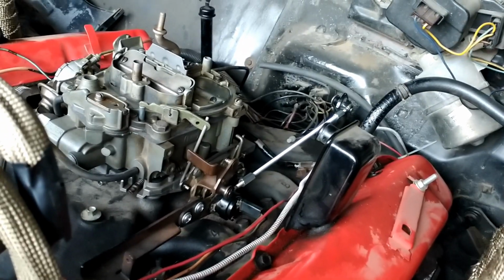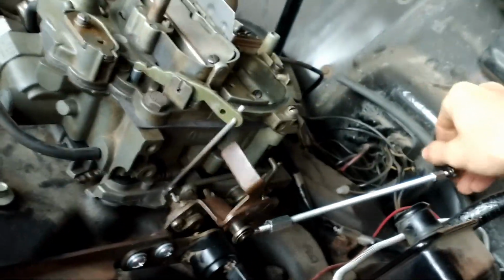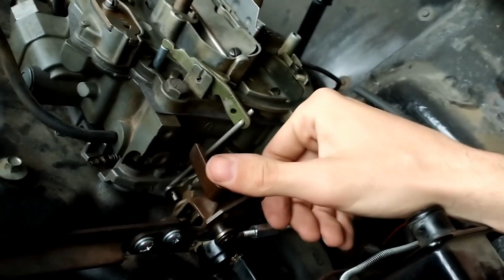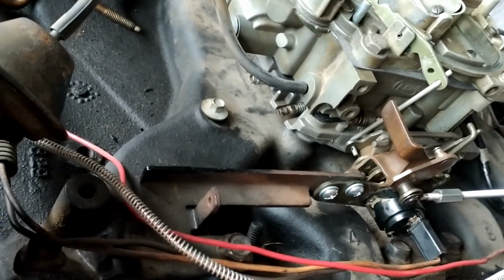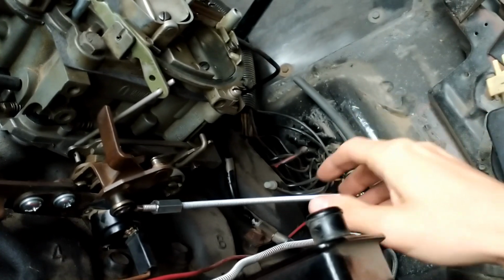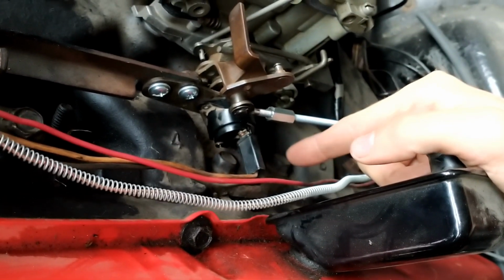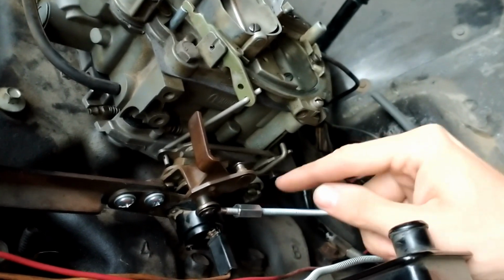Well, that's what I'm talking about. Solid link. Very little gap, if any. Just needs the return spring. I can get one. O'Reilly's has them for like a few bucks. Oh yeah, the kickdown switch, I cleaned that off. It was pretty greasy, so clean that.